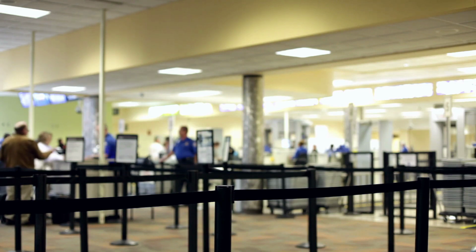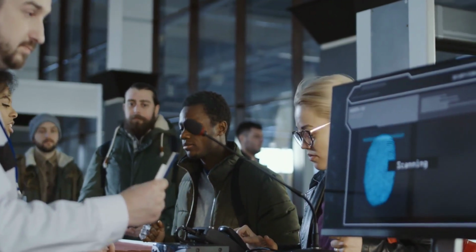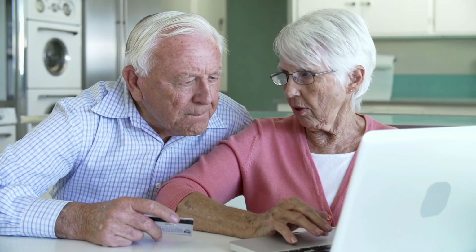Global Entry is a US Customs and Border Protection program that includes TSA PreCheck benefits. It provides expedited clearance for pre-approved, low-risk travelers when entering the United States. Enrollment and a background check are required.